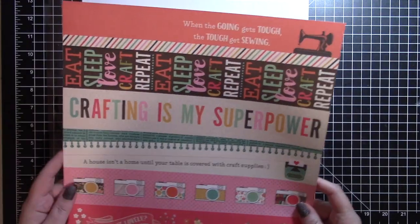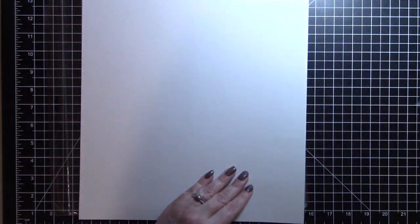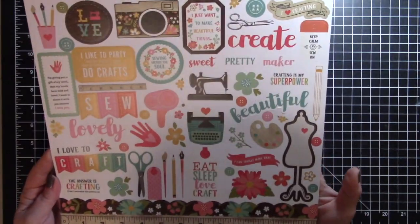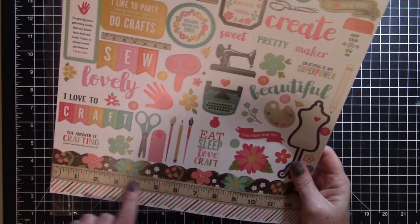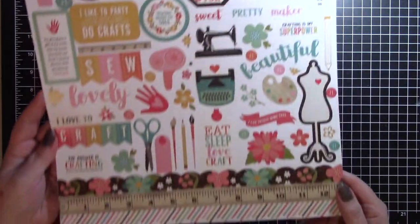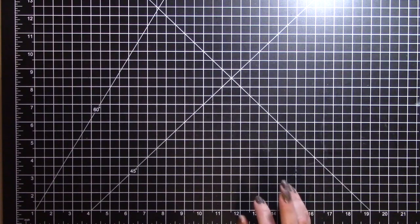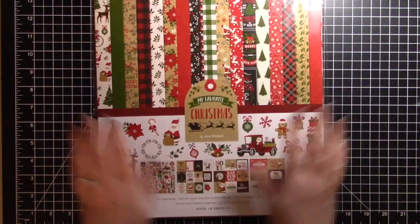And these, again, would be good for slimline cards. We have the words. Or it would also be good if you're a scrapbooker. You know, you could use it as a page border. And then we have the sticker sheet, which I love that they have the ruler or the tape measure. That's really, really cool. I love it. That's a really neat kit. That was kind of one of the last ones I put in my cart because I kind of didn't know I'd like it. Now we're on to my favorite ones.